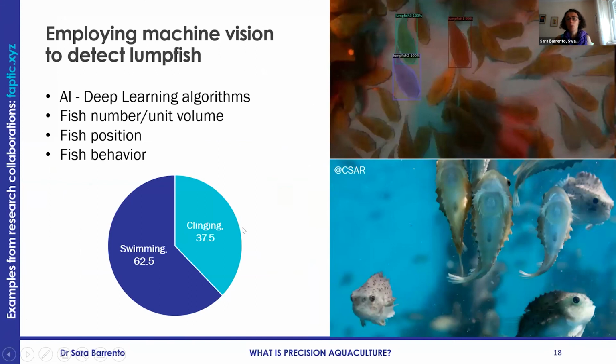Another company that we're working with is Faptic, and they're employing machine vision to detect lumpfish. Thank you, Neil. I saw I have 1 minute. I'll keep to the schedule. So in this case, lumpfish are cleaner fish. They can cling or swim, and they are using artificial intelligence not only to check how many fish we have there and what the density is, but also where they are within the tank, and whether they are clinging or swimming. This is important for welfare purposes.